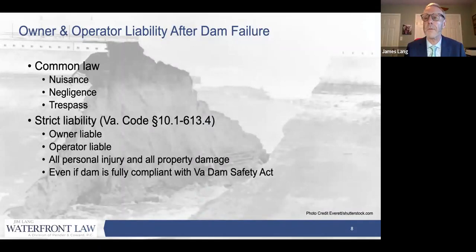So the common law was the first response to dam failures. Under the common law, there were 3 main theories. I've listed them there. Trespass is the one I want to touch on because trespass law does not require any showing that the dam operator was negligent or that there was any fault on the part of the dam owner. Trespass law says that if you invade the property of another person by entering onto the property without permission, and that entry can be physically entering the property or sending something into the property like water, you will be liable for any damages that result. And significantly, you can also be liable for punitive damages.